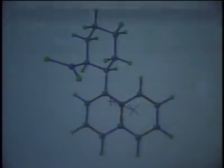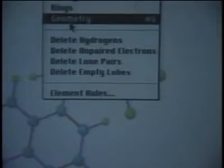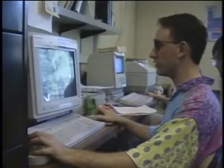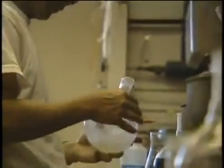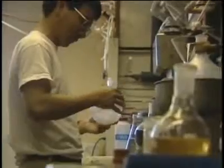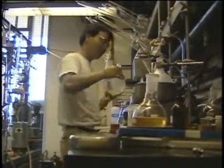The interaction with the 3D images is complicated. The students use a trackball in the left hand to move molecules on the screen. They use a mouse in the right hand to issue commands through the pull-down menus. Though the computer experiments are not perfect, these University of California students say that computer-aided chemistry does speed up their lab work and lets them interact with the experiment in a way that would have been impossible without the computer and the 3D display. For the Computer Chronicles, I'm Ken Stone.